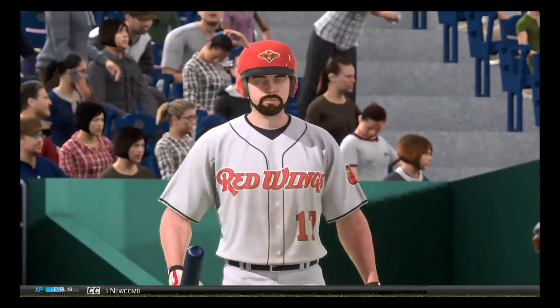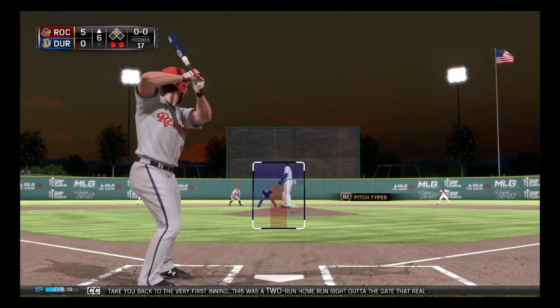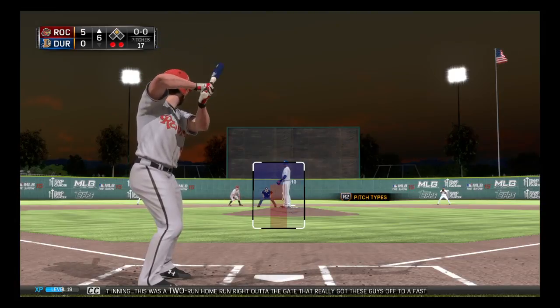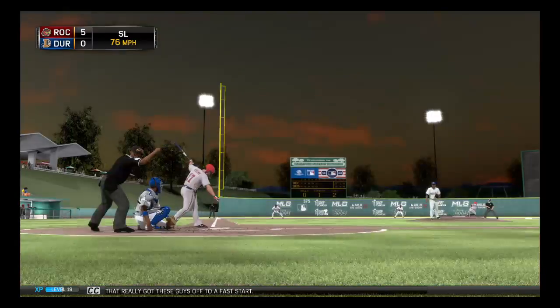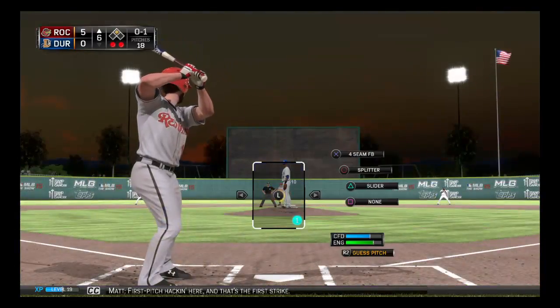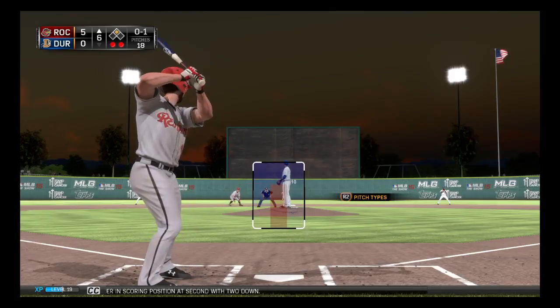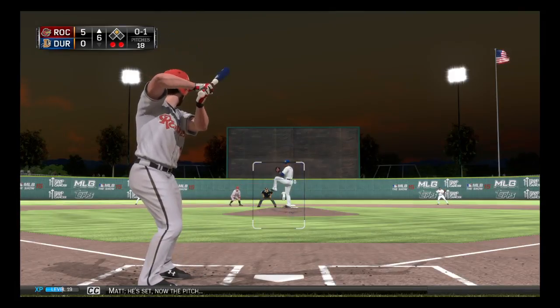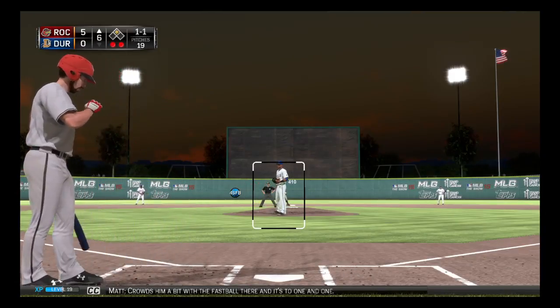James Newcomb will stand in here, but before he does, let's take you back to the very first inning. This was a 2-run home run right out of the gate that really got these guys off to a fast start. First pitch hack in here, and that's the first strike. Runner in scoring position at second with 2 down. He's set, now the pitch. Crowds him a bit with a fastball there, and it's to 1-1.